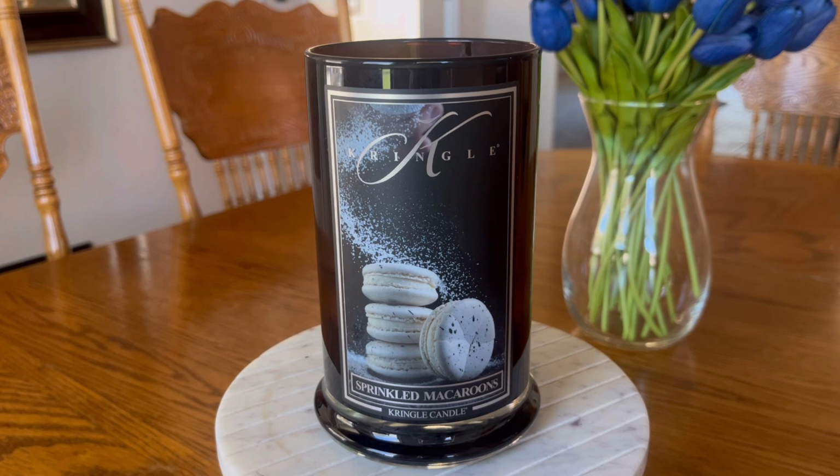We are going to be talking about Kringle Candle Reserve Sprinkled Macaroons. No, that is a macaron. The endless debate that we have had for over a year when Kringle first released their macarons candle. And yeah, we've kind of beat that dead horse, right? But anyways, let's go ahead and talk about this candle because it is currently out of stock. We have been promised a restock of it, but I'm going to caution you a little bit on this one, and you will see why in just a moment.